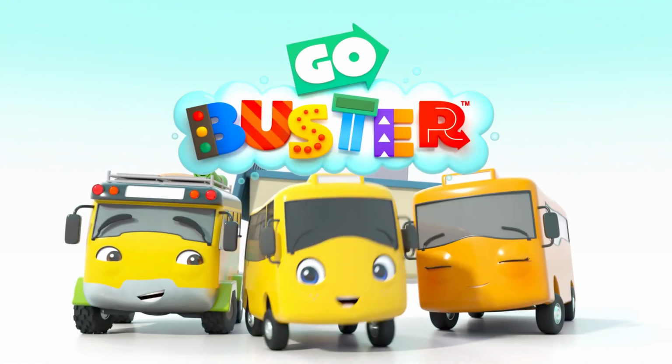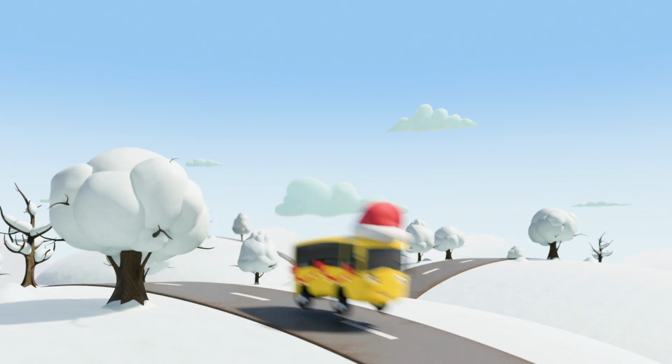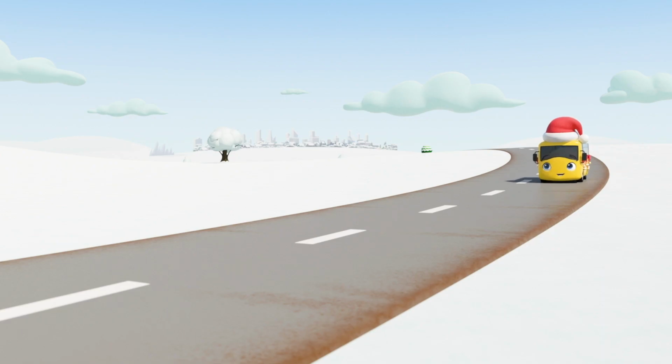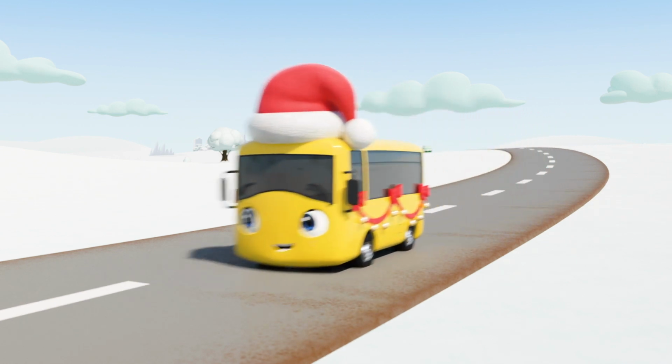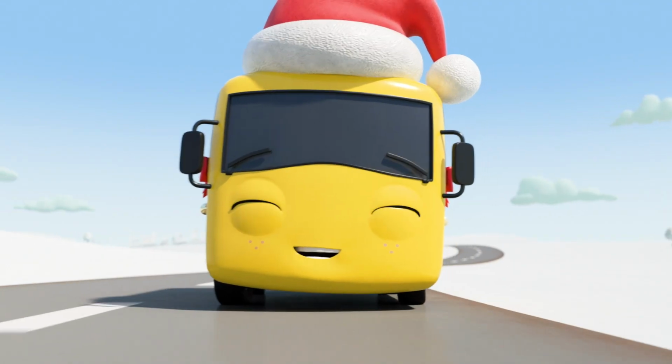Go Buster! Hey look, it's Buster the Bus. Look how festive and Christmassy he looks. Buster has a Santa hat and some jingle bells on the side. Awesome!